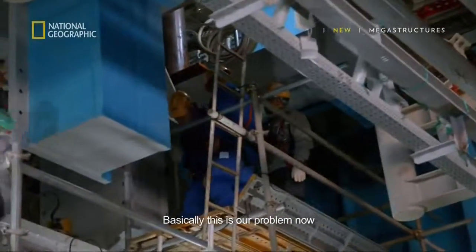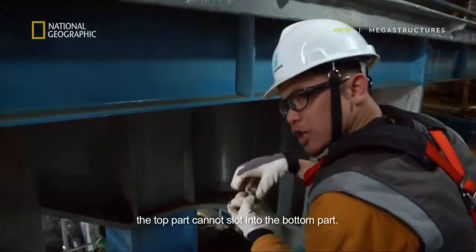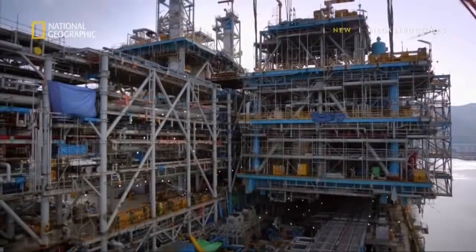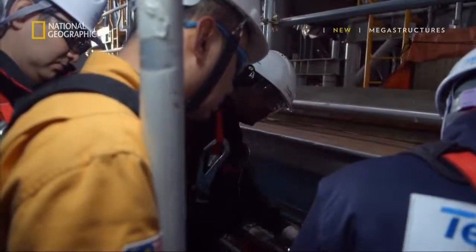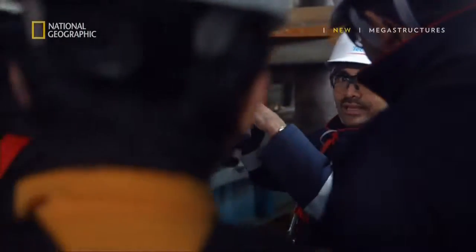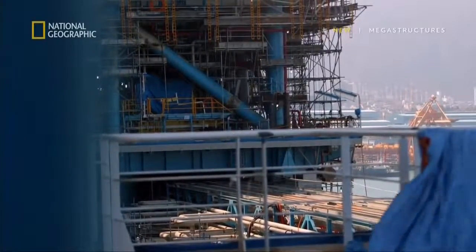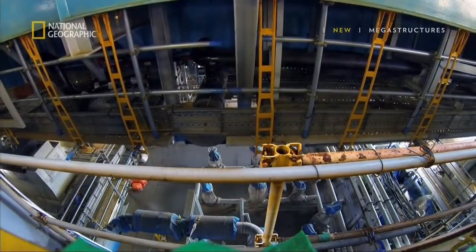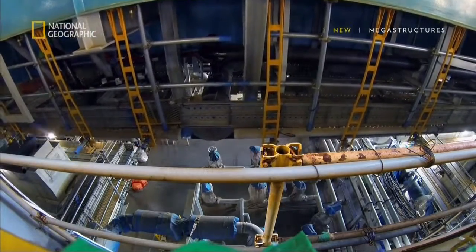Okay, basically this is our problem now. The top part, we are not slotting into the bottom part. The Petronas team has to think fast. The longer the 2,000-ton module suspends in midair, the higher it risks experiencing bad weather, which may cause the module to swing, damaging the vessel and injuring the crew.